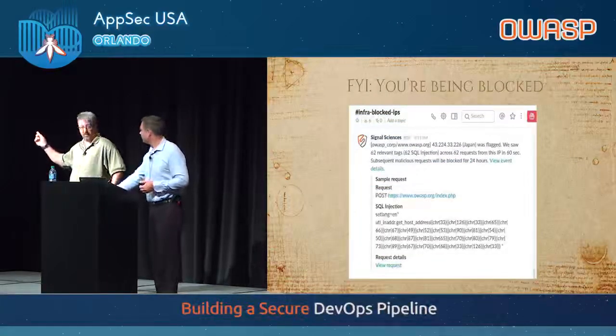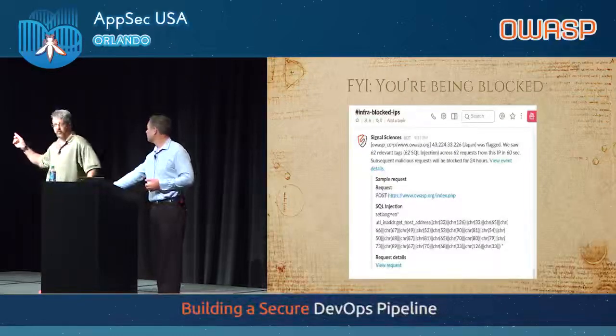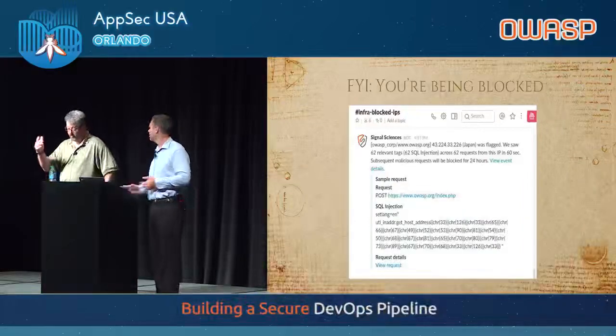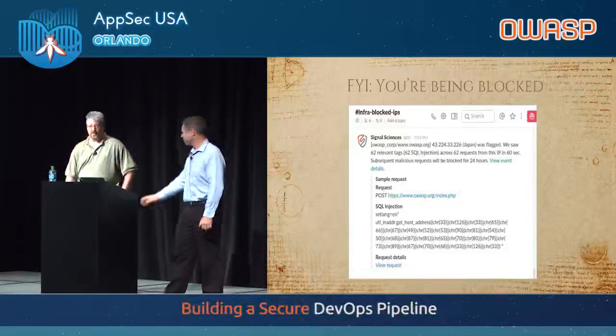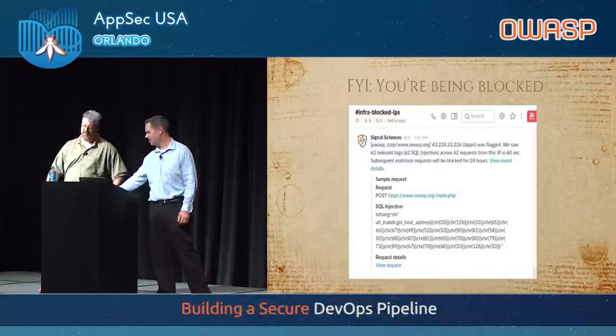And this is somebody poking at www.owasp.org and getting banned for 24 hours, which happens all the time. If you go to our public Slack, you can go to the infrastructure blocked IPs channel and watch them scroll by. It's amazing how many people fire up DirBuster at www.owasp.org. Come on, really?